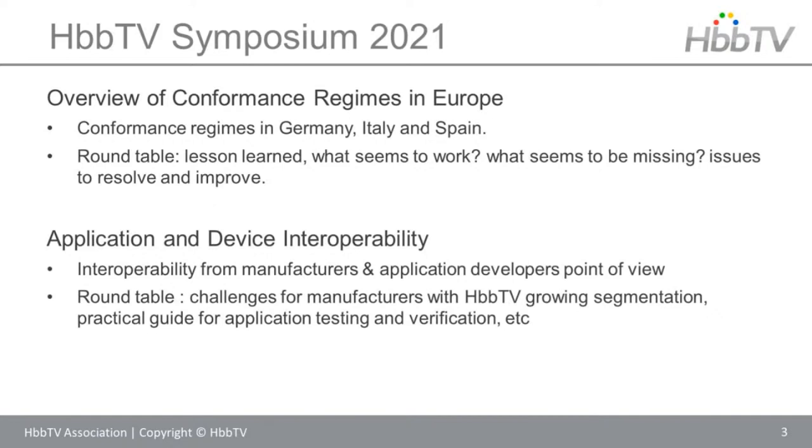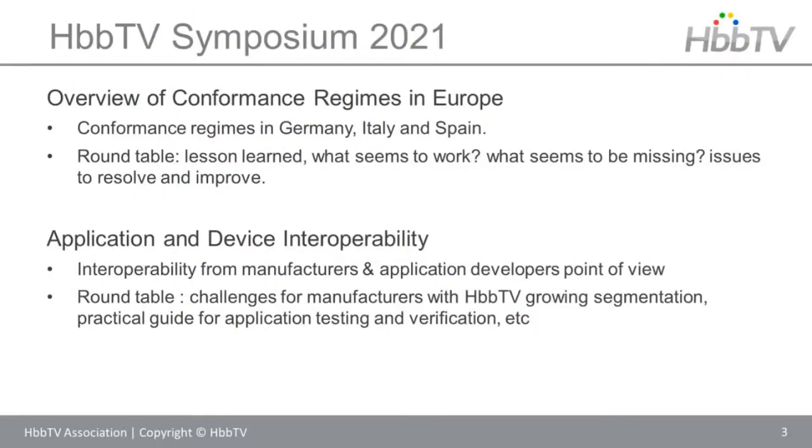With these sessions, we hope to provide useful and in-depth information to all the stakeholders of the conformance process, and that we can together look back at what has been done so far and consider the action items for the future.